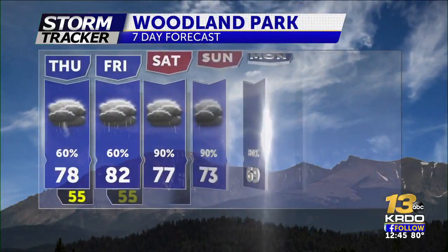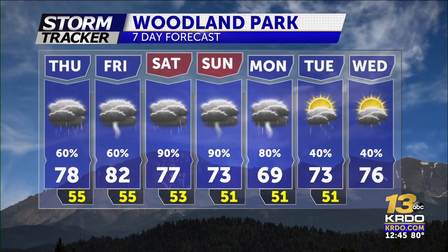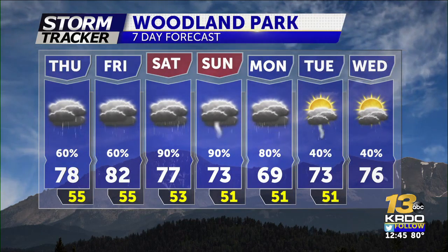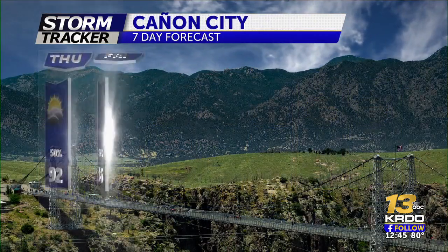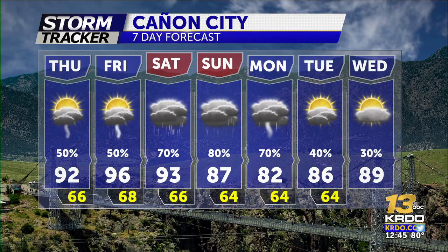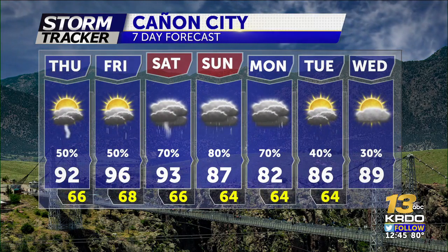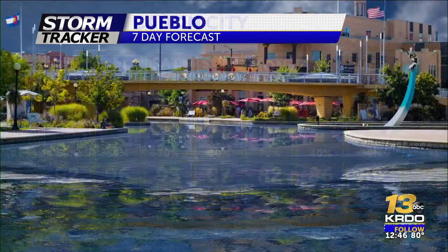But taking a look at your 7-day forecast now, higher elevation areas going to hold on to rain throughout the majority of this 7-day forecast. Warm temperatures as well before we do get into the start of the next work week. Taking a look, Canyon City, heat in full force for Friday, 96 degrees. Elevated rain chances for the weekend, actually holding on into your Monday. Then maybe some relief as we get towards the middle of next work week.